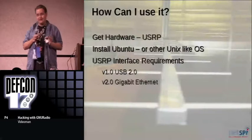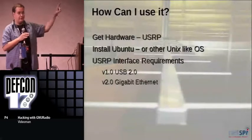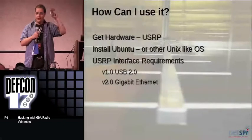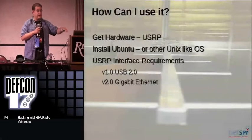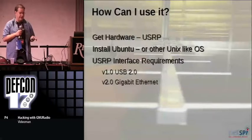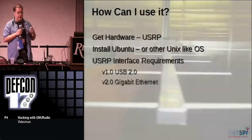I would highly recommend installing Ubuntu. I'm not going to go off onto OS wars. However, there are packages that work for Ubuntu, so you can install Ubuntu, install the dependencies and get the stuff up and running in about an hour. I tried for several days to get it to work on, what was it, Fedora and CentOS. It was just dependency hell.